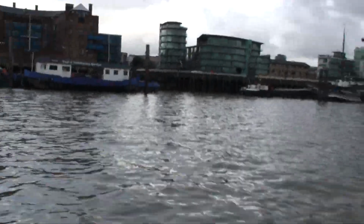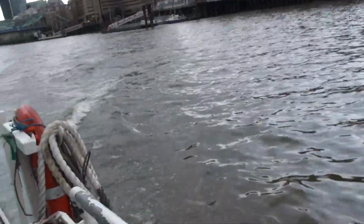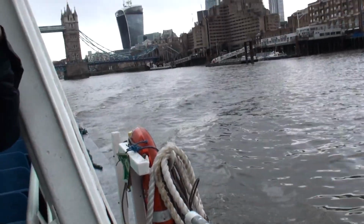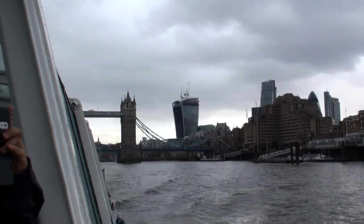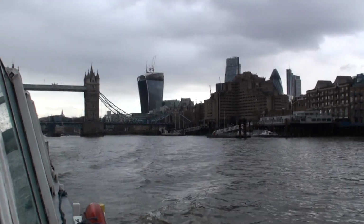There's a gap in the buildings, and down the end of the dock, at Mud Creek. This is St Saviour's Dock, or the dock head of Bermondsey. For those of you that have seen Oliver, it was actually down this dock where many of the famous scenes to Oliver were actually set.